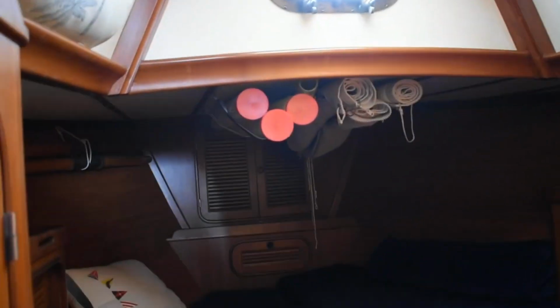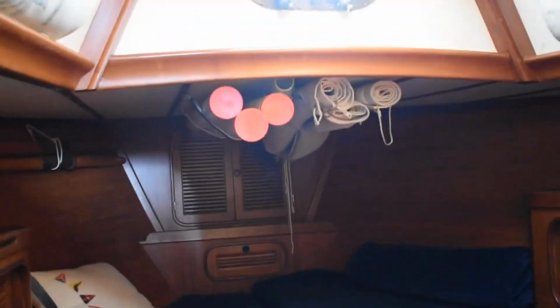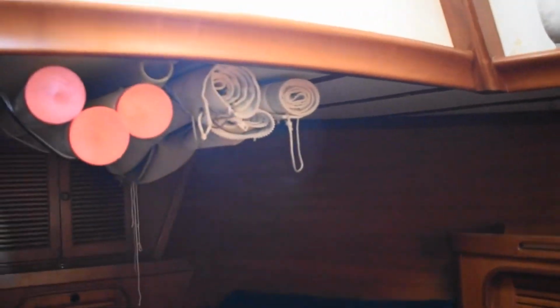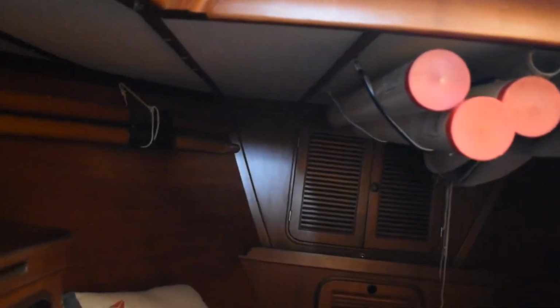Forward from the head is the V-berth. It's a good size V-berth, plenty of storage. Port and to starboard, lots of hanging lockers and little cubby storage lockers there, both in port and starboard. A good size berth there, quite comfortable there for two people. Nicely appointed, very well appointed throughout.